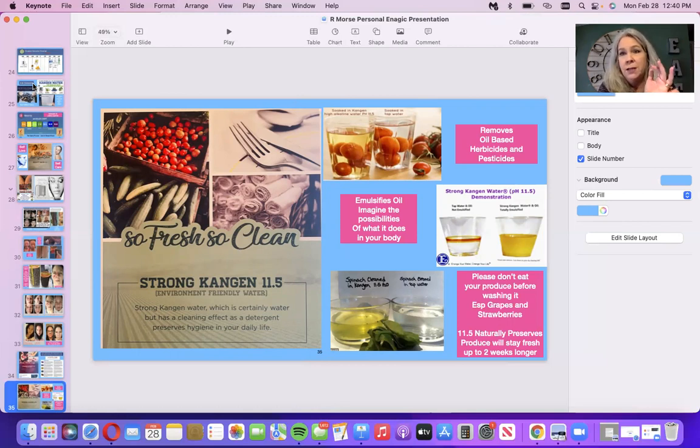You would be surprised how nasty grapes and strawberries are. I see people eating those before they get to the checkout, like they might eat a few at the grocery store in their cart. Please don't do that. It is filthy nasty, and tap water can't wash this stuff off.